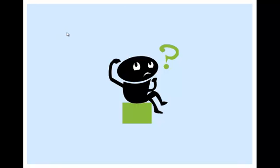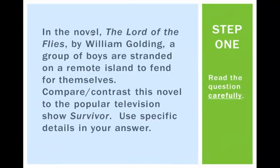So how do you make sure that you do that? How do you make sure that you're giving the reader exactly what he or she wants? Following, we're going to have 3 steps to make sure that you understand the question that's being asked. Step 1 is to read the question carefully.